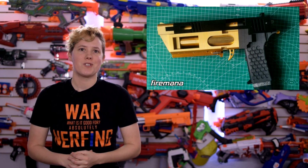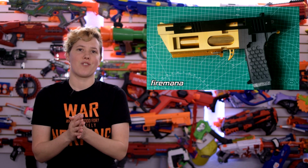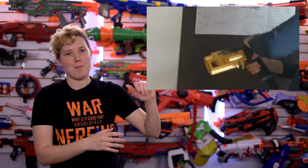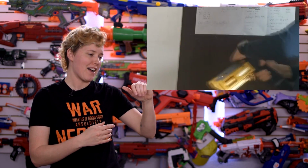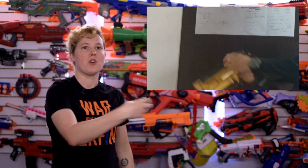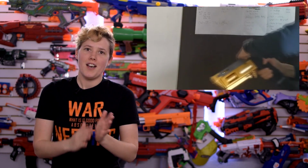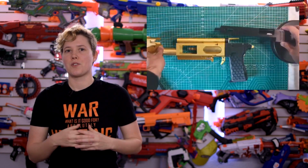Firemana on Reddit posted this awesome 3D printed Springer pistol, and it's called the Chiron. This is a slide pull pistol. You just top prime it back, and that brings the slide back to catch the plunger head, and then when you put it back, the plunger head gets pulled all the way forward, so it can sort of loop the air through a turnaround. And that's a pretty cool mechanism that's being used more and more often lately.